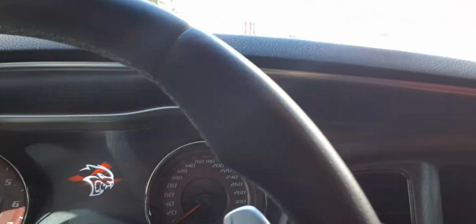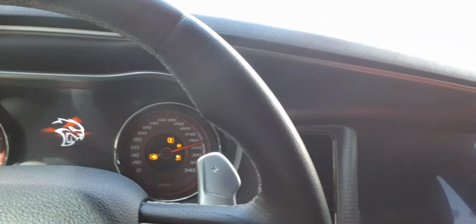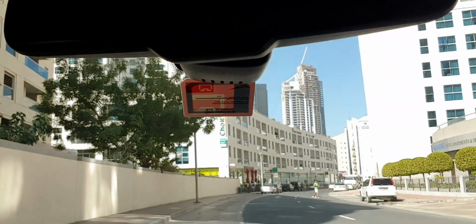In fact, it's the noise. It really is the noise. Oh, this thing is just superb. Of course, that Hellcat logo. And switch this bad boy on.